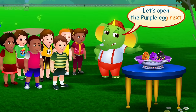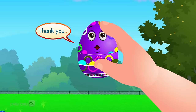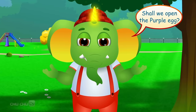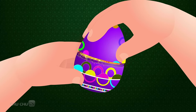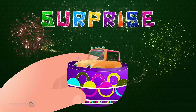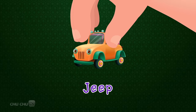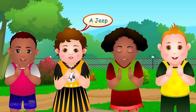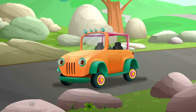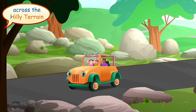Let's open the purple egg next. Pick me! We open the purple egg. Open. Surprise! It is a Jeep. Yay! A Jeep. Daddy rides the Jeep to take the kids on a drive across the hilly terrain.